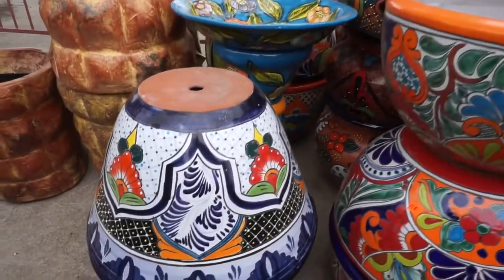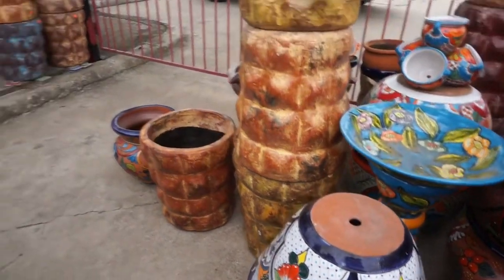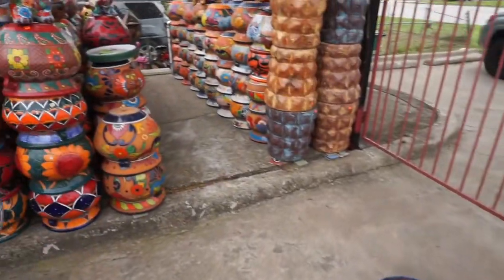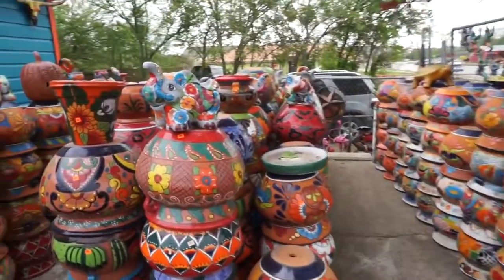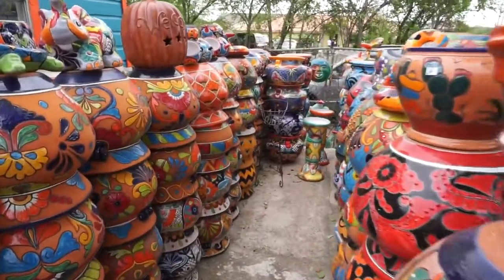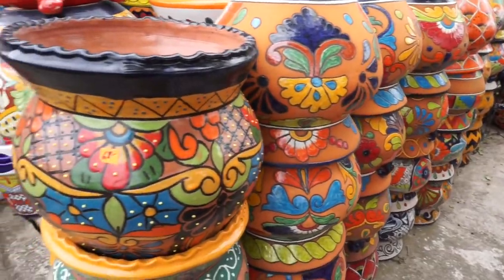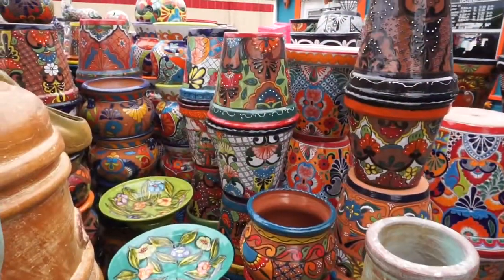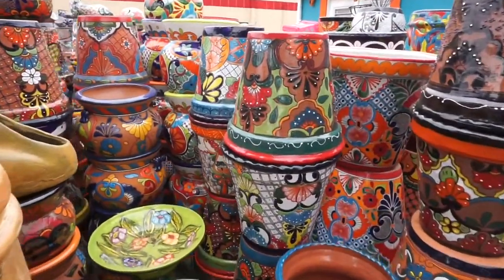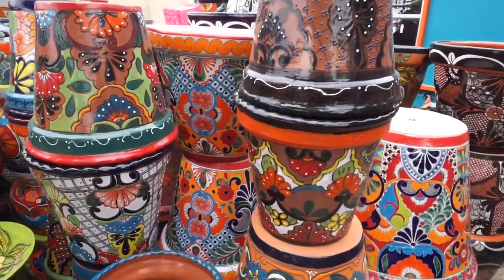Some of the most common designs found on Talavera pottery include floral patterns, geometric shapes, and animals. These designs are often arranged in a symmetrical and repetitive fashion, creating a visually striking and balanced composition. The floral patterns, for instance, may feature roses, sunflowers, or other local flowers, while the geometric shapes may include diamonds, squares, or triangles.